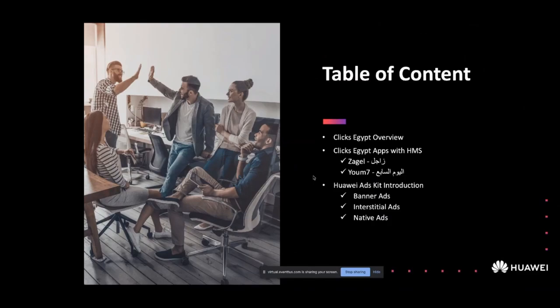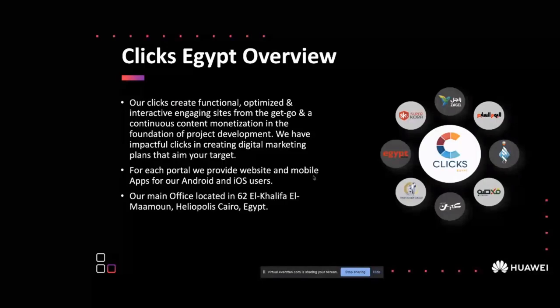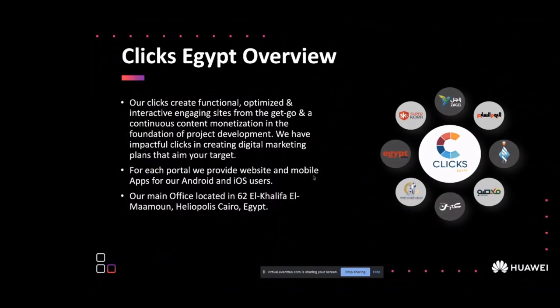Firstly, we are Clex Egypt. Clex Egypt is one of the leading software companies specializing in content management systems and native advertising solutions, working with top publications in Egypt, YUM7 and Egypt Today, and we are the owner of the Zagil content aggregation mobile app.